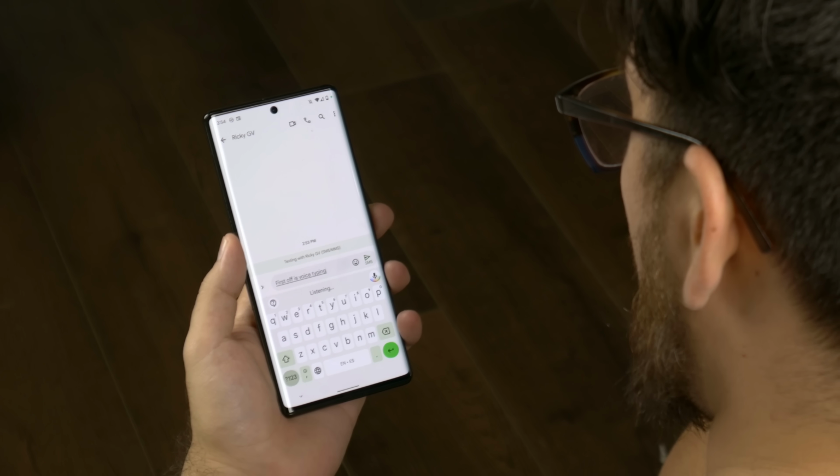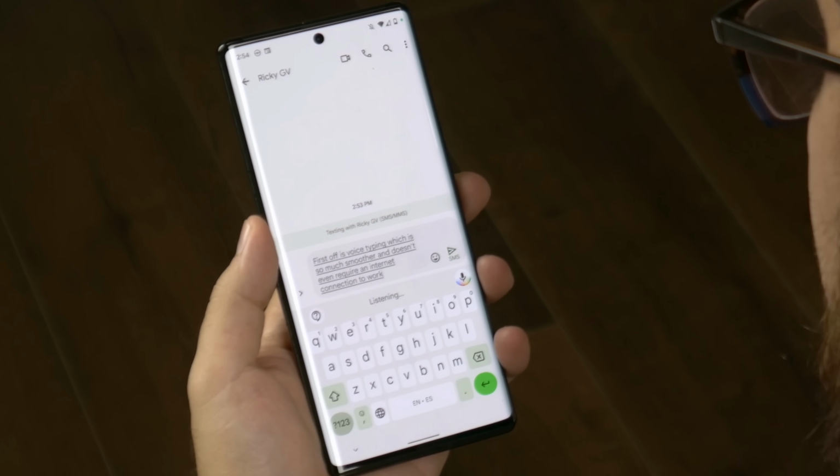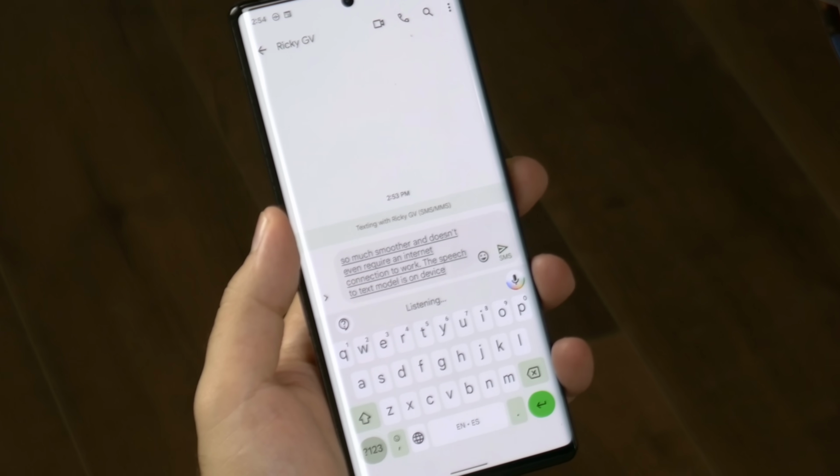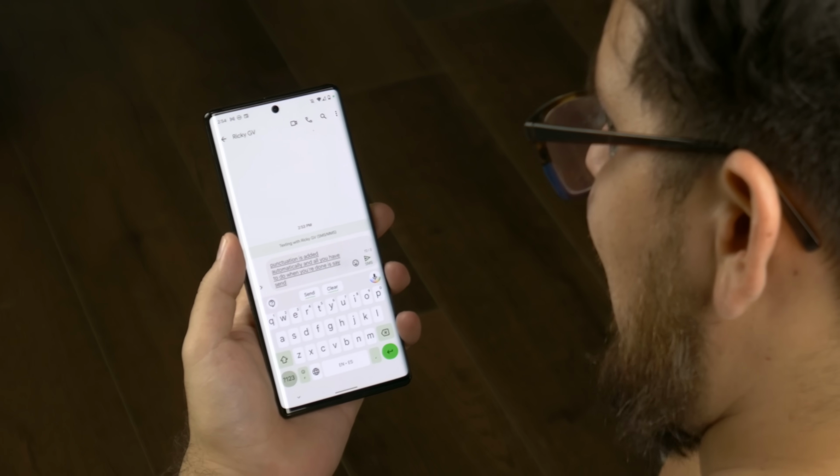First off is voice typing, which is so much smoother and doesn't even require an internet connection to work. The speech-to-text model is on-device, punctuation is added automatically, and all you have to do when you're done is say send.